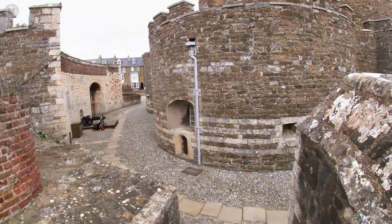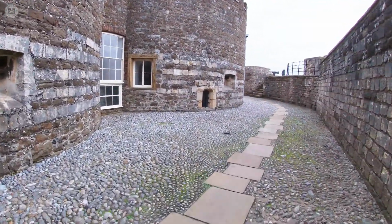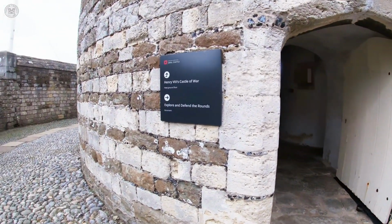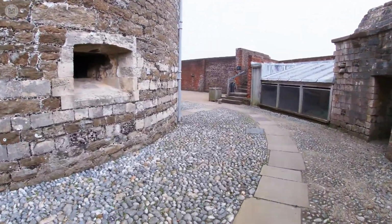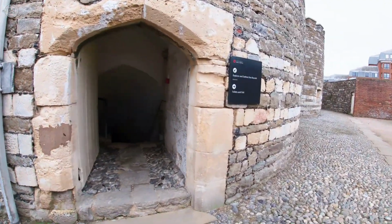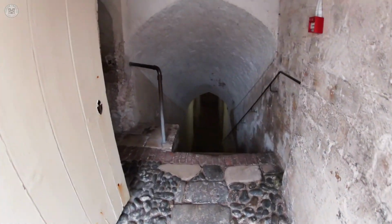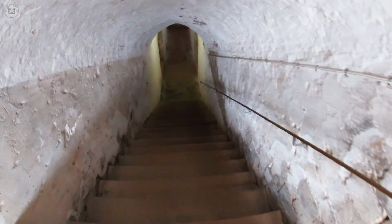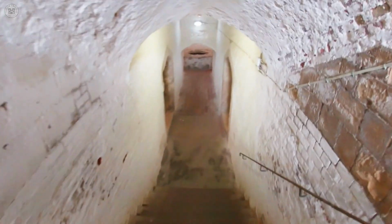So that's it, we've walked around the outer bastion. I think what we'll do is walk in and maybe do the downstairs first, and then we'll do each of the tiers until we get to the top. It's kind of an easy way round. So we've got here the defends and rounds, the basement. That's what I want first. I want to do that. If you're claustrophobic, you might want to think about not doing the rounds. Explore and defend the rounds. Here we go. Suddenly you can smell how damp it is, musty.